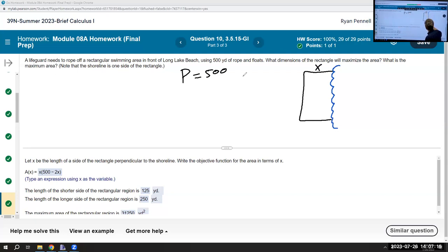So if I call that X, call this X, and I call that Y, then for the perimeter I have 500 equals 2X plus Y. Now, why am I setting a perimeter when I'm trying to find the maximum area? Because they gave me the perimeter, I can rearrange this to only have one variable. That can really help me, especially if I only know single variable calculus. So now I think y equals 500 minus 2x.